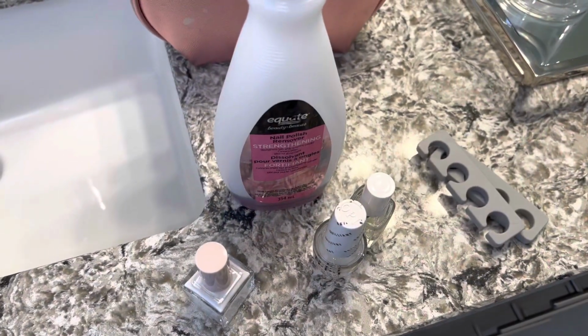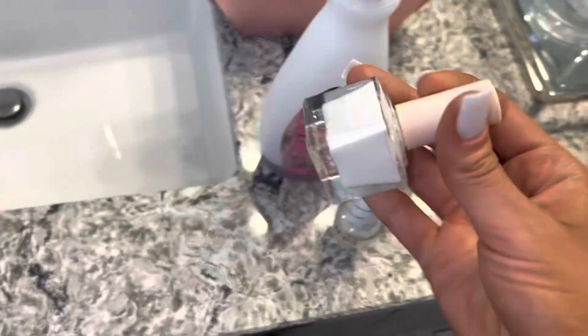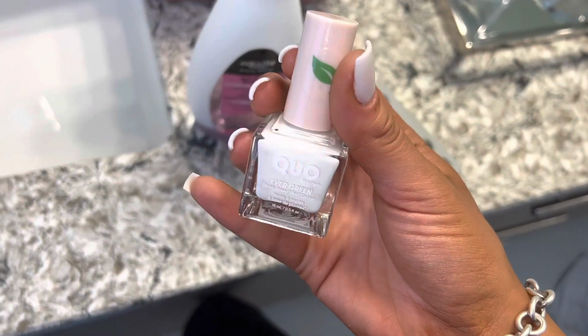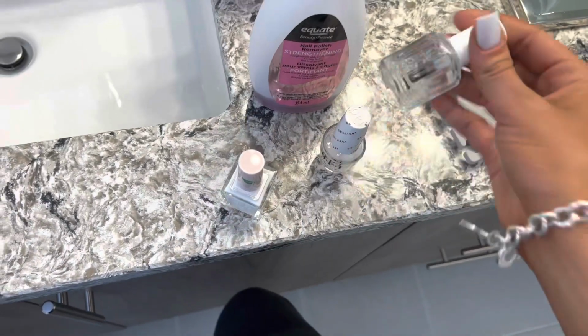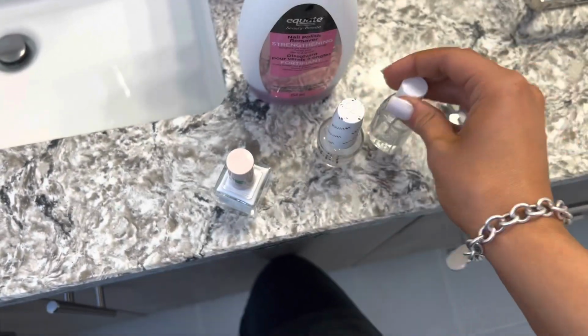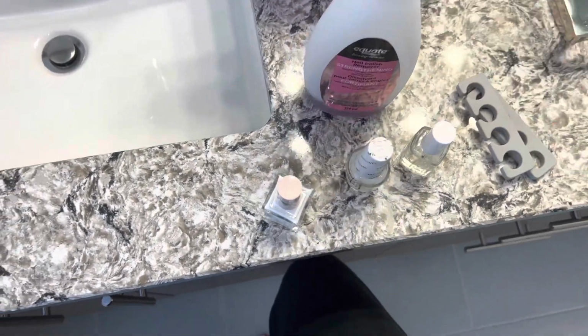Alrighty, you guys, so tonight is pedi night. I'm doing my own pedicure. The color that I'm gonna do is this one, and this is the name of it. For base coat, I'm using the SC one, and for top coat, I'm using OPI. And I'm just gonna remove my current toes.